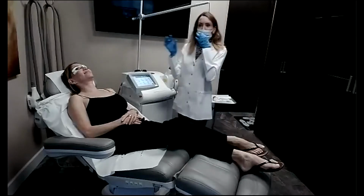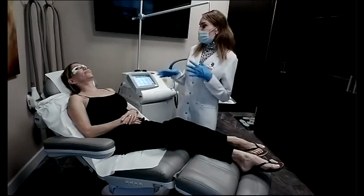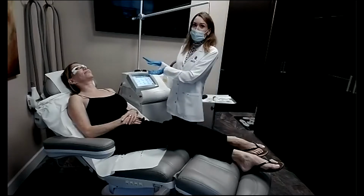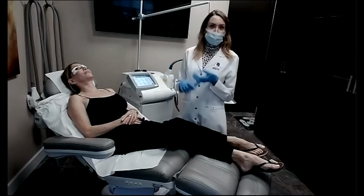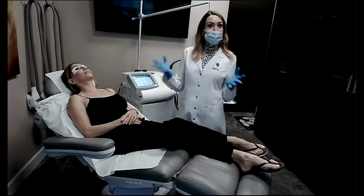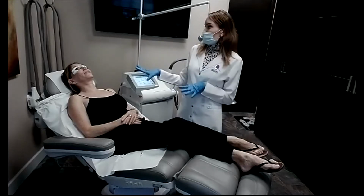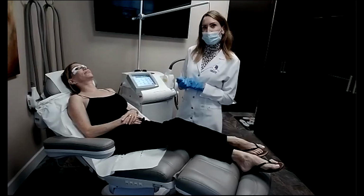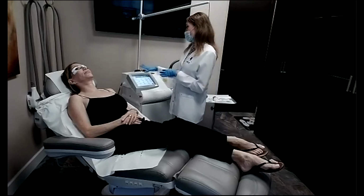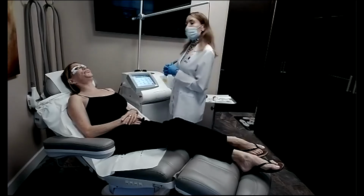So again, what we're treating today with Miss Rebecca is her pigmentation. Now, this device is not limited to pigmentation. We can do flushing, redness, rosacea, broken capillaries. We do photofacials, which is all about rejuvenating the skin as well. But this particular patient is really concerned about her pigmentation, so that's what we're going to address today. Her setting, which I've already put into the device, is basically set for pigmentation.